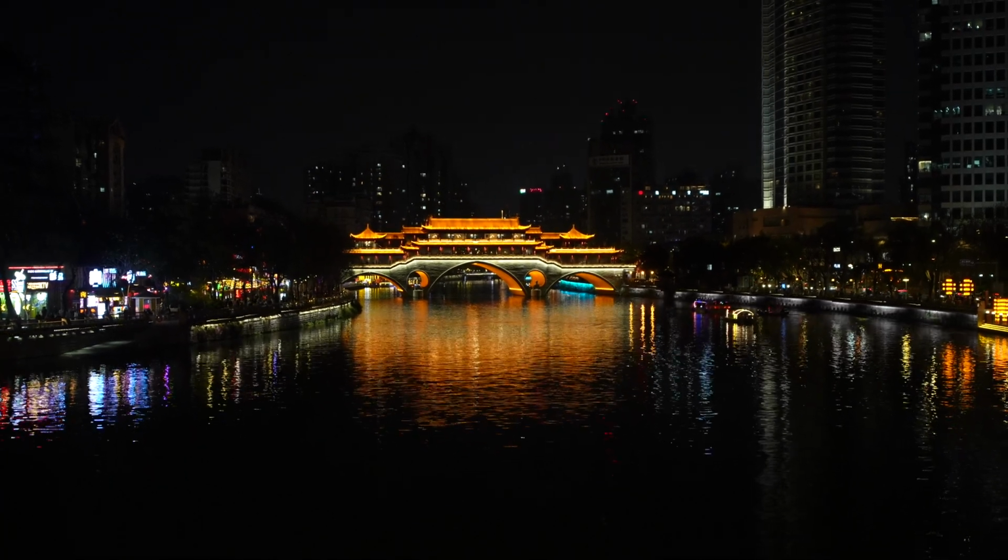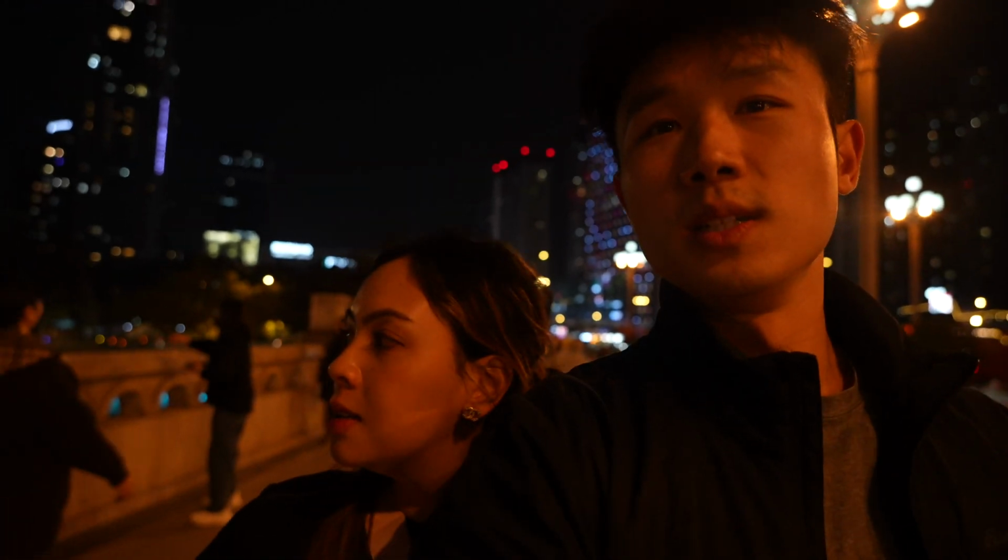For this evening, we're going to a pedestrian street. So it's got like shops and bars. Honestly, most of the pedestrian streets in China are all pretty similar. This one has a really cool bridge. It's all lit up. Yeah, it's really pretty. It's right behind us. So we're gonna go to Zhouyanqiao, walk around, maybe find some snacks or dessert.